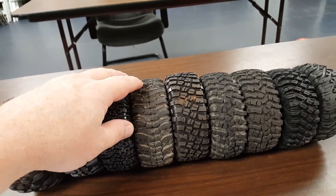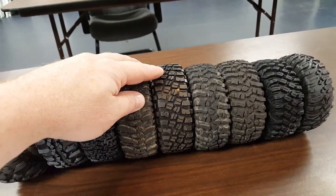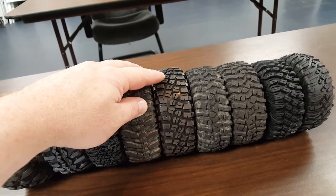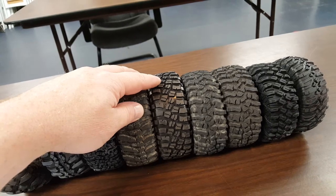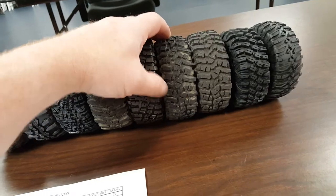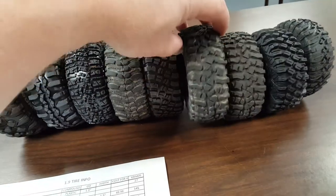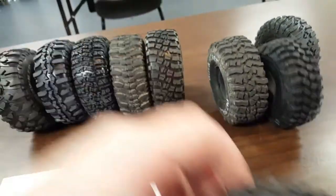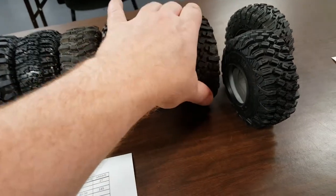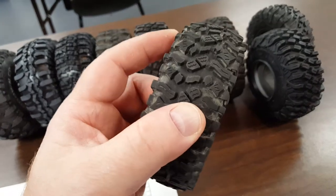Duratrax Deep Woods, 4.6 OD and 1.6 wide. These are the Proline Mud Terrain tires. They are 4.75 OD and 1.77 wide. These are the knockoffs of these. This is the knockoff of the Rock Beast.